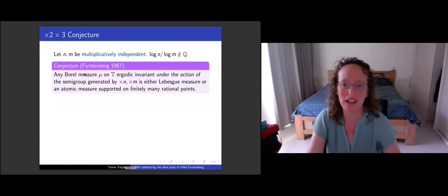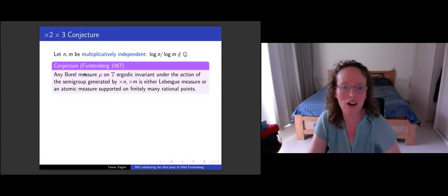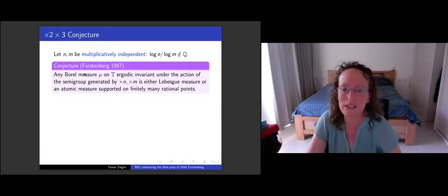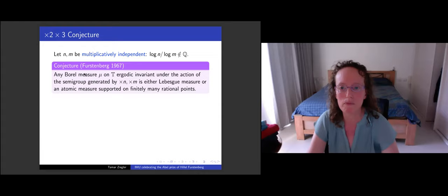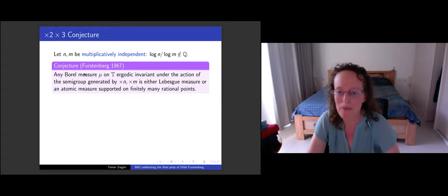Anyway, in the same paper, Furstenberg introduces this conjecture. It's called the times two times three conjecture. Actually, it's a conjecture about any two integers n and m. Say that they're multiplicatively independent if log n divided by log m is not in Q. The famous conjecture of Furstenberg is similar to the theorem we proved before, but in the measure theoretic context. The conjecture is that any ergodic Borel measure mu on the torus, which is invariant under both the semigroup generated by times n and the semigroup generated by times m, is either the Lebesgue measure or an atomic measure that is supported on finitely many rational points.